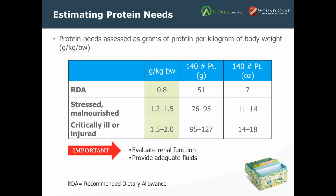When we look at the literature, we know that that's probably not adequate for most patients who are elderly, who have chronic diseases, who have a stress response. We know that that is more like 1.2 to 1.5 grams of protein per kilogram of body weight. So for a 140-pound patient, now we're looking not at 7 ounces, but more like 11 to 14 ounces. And depending on your environment, if you work in acute care, maybe you're critically ill, your trauma patients, some of your burn patients that have wounds, they probably need even more, maybe 14 to 18 ounces.